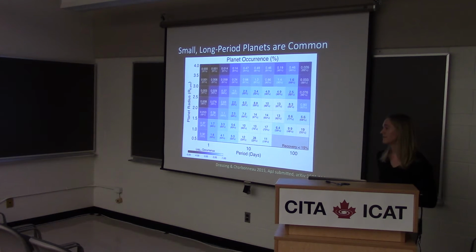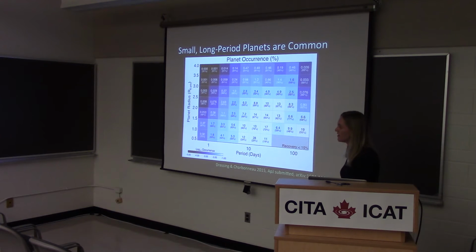Can you tell how you get those numbers? You basically integrate, right? Right, so what we did is we divided up the search space into boxes, and then we can quote the planet occurrence rate within a particular box by just saying these are the number of objects we found and the fraction of objects within that box we were sensitive to. Yeah, the percentages here are the detection completeness. So down here, only 35% of planets are detected, so there's a large correction for search incompleteness.